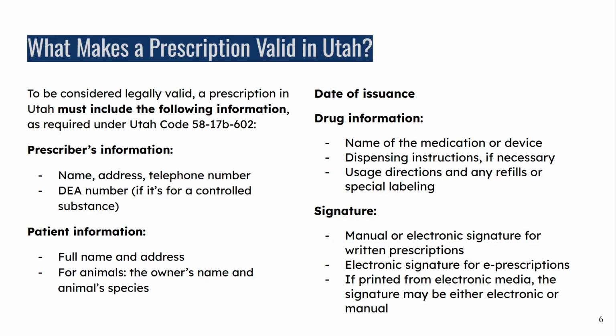What makes a prescription valid in Utah? To be considered legally valid, a prescription in Utah must include the following information, as required under Utah Code 58-17B-602. Prescriber's information: name, address, telephone number, DEA number if it's for a controlled substance. Patient information: full name and address. For animals, the owner's name and animal species. Date of issuance. Drug information: name of the medication or device, dispensing instructions if necessary, usage directions, and any refills or special labeling. Signature: manual or electronic signature for written prescriptions, electronic signature for e-prescriptions. If printed from electronic media, the signature may be either electronic or manual. Without these elements, the prescription may not be filled.